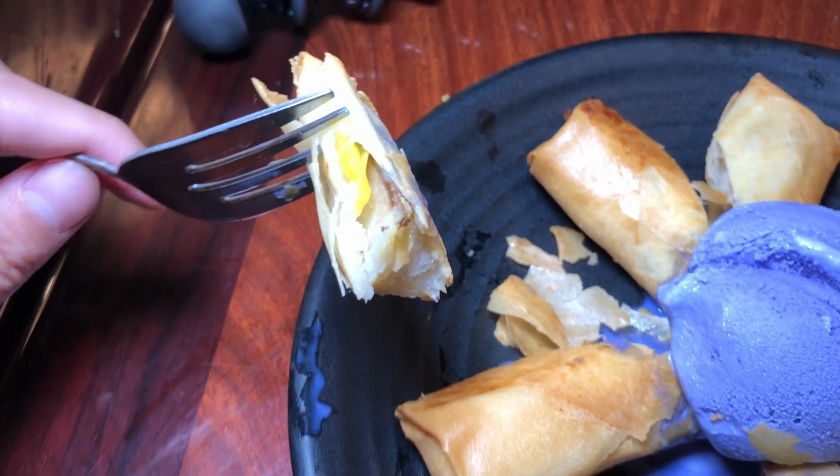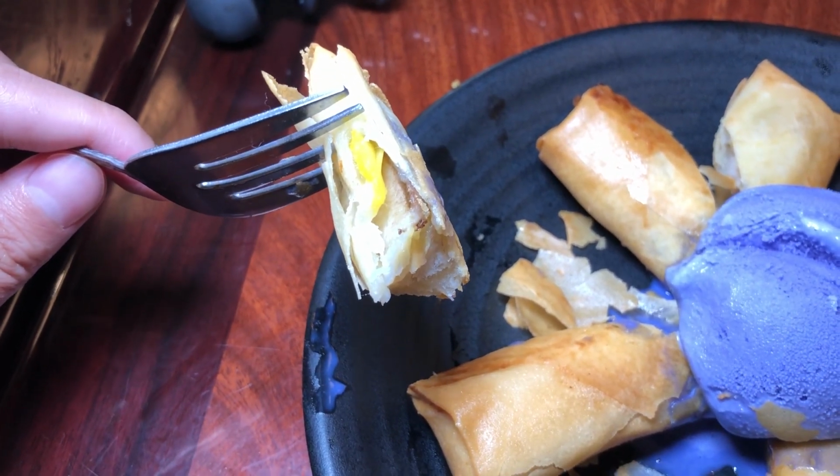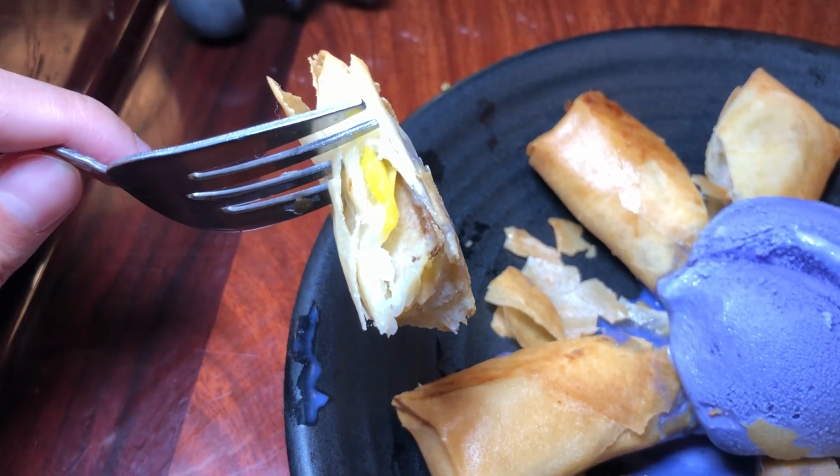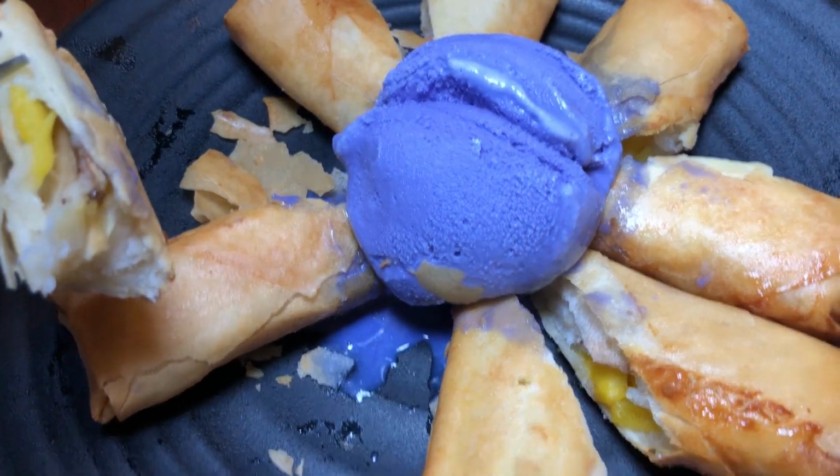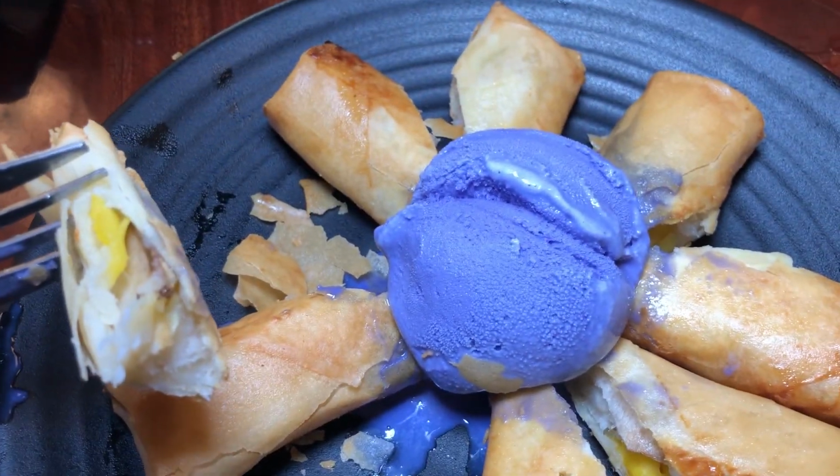Wow, really, really good. I like how the texture is. You got soft inside, crispy outside, and this ube ice cream, it's like melting on top of it. I don't know if this is a dessert that is a true Filipino dessert, or the restaurant kind of created it themselves. But if you guys know Filipino cuisine, definitely let me know. I will be interested in hearing your thoughts. But I want to move on to this ube ice cream.